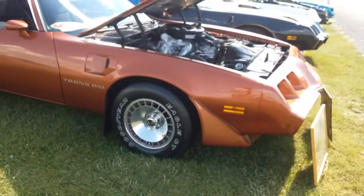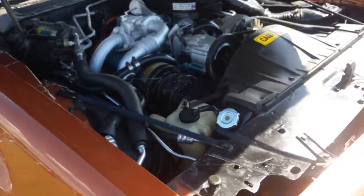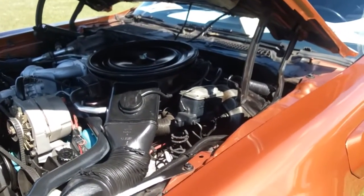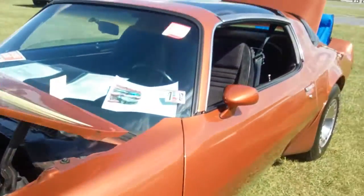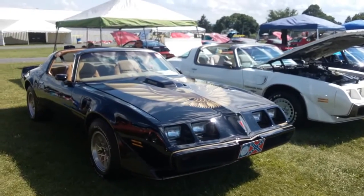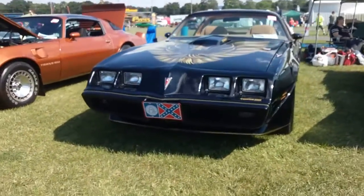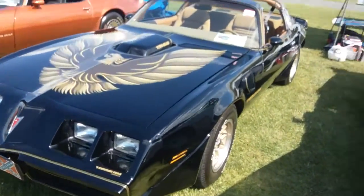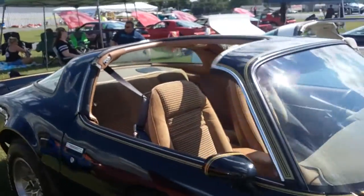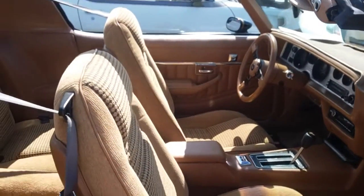It's got the turbine wheels. Pretty clean under the hood. It's got the old flip the air filter lid trick so you can hear the carburetor. Then we've got a black Bandit Trans Am over here with a nasty color interior. I think this one's got crank windows. Nope, power windows in this one. Not too fond of them door panels though.